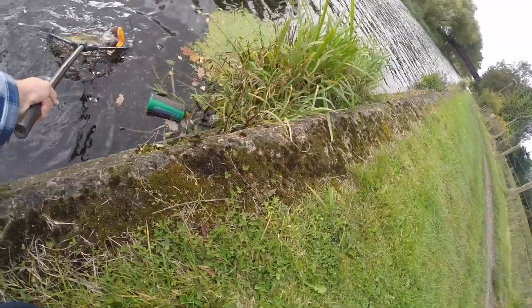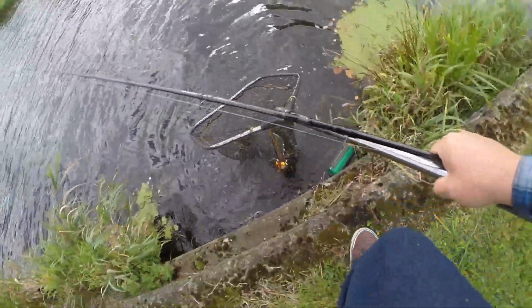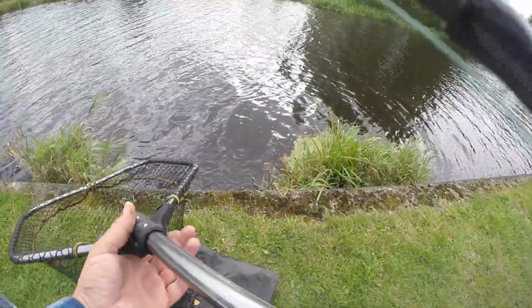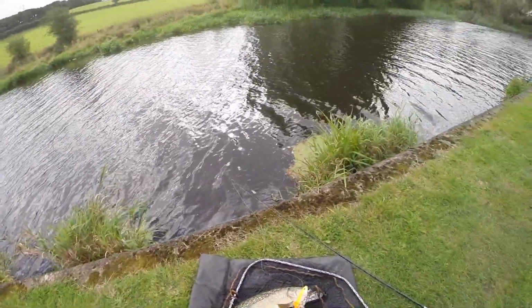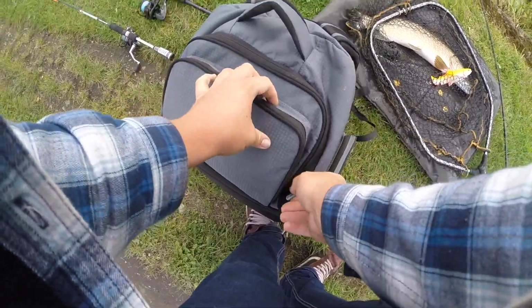Oh, it's about the same as the first one. There we go. Get this mat out. Yeah, it's about 4 pounds, I think. Not too shabby. To say I've never fished here before anyway.